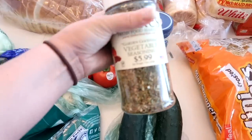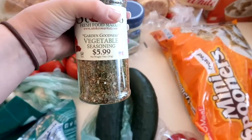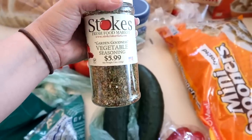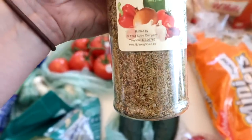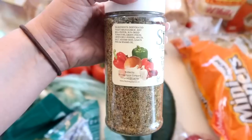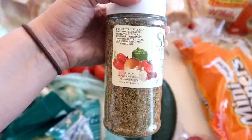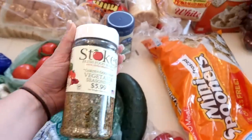I love this store's seasonings. I have a lot in my cupboard. This one is a Garden Goodness vegetable seasoning. So I was like, oh, I want to try this on some veggies. In here we have dehydrated vegetables like garlic, red pepper, bell pepper, sun-dried tomatoes, green onion, green bell pepper, spices, salt, sesame seed, lemon peel, and sesame oil. So I'm excited to try that.